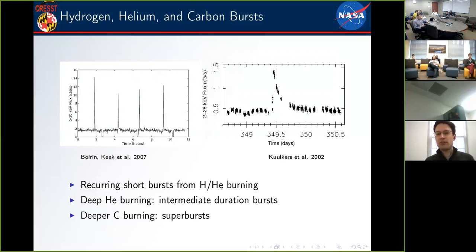In this case, we think it's not hydrogen and helium burning that's powering the burst, but a deep layer of carbon that is producing the energy to power this X-ray burst. So it's a different type of fuel, igniting much deeper, and the cooling down of that thick fuel pile takes quite a bit more time. And in that time, in principle, you can collect many more photons, and so you have more detailed spectra.